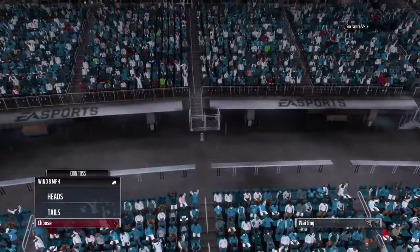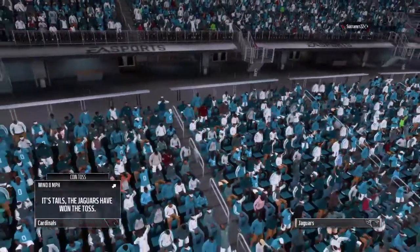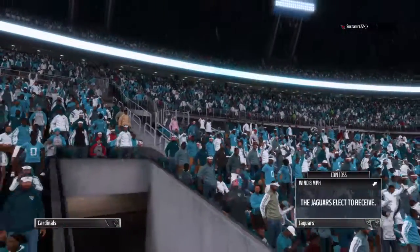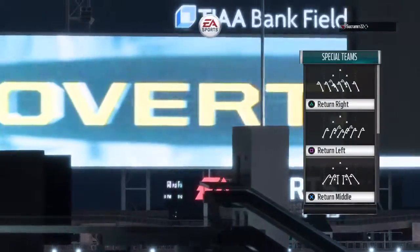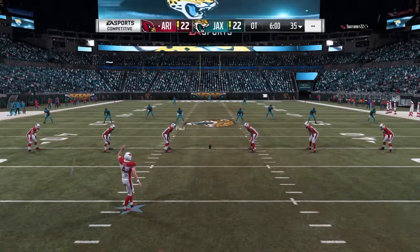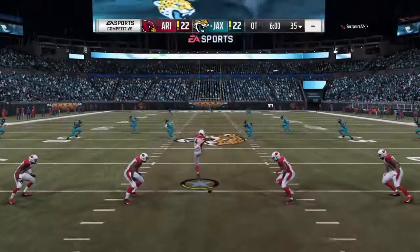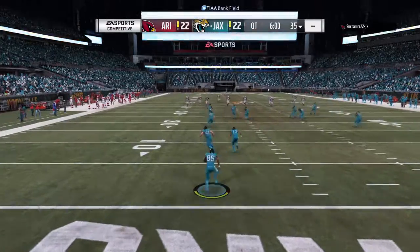It's a little teaching moment here. Overtime rules. Remind us how this goes, partner. Okay, so in the past, we had sudden death. First team to score wins, but no longer. Now, if the team receives the ball and scores a touchdown, they win the game. If they kick a field goal, though, or don't score, the other team gets a possession. And after both teams get a possession, then we're into sudden death. First team to score wins the game.